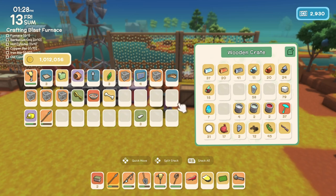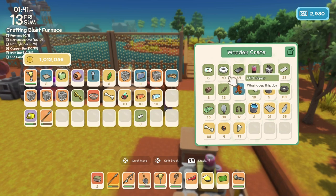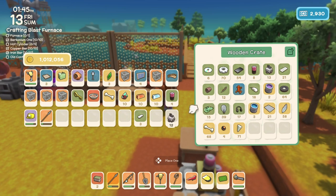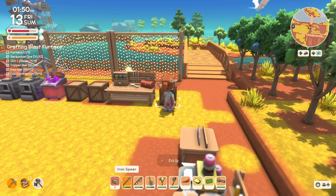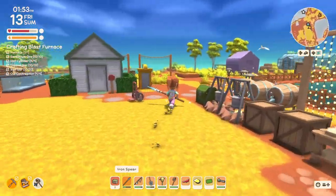Okay, so a furnace is over there. The Brachomium ore. Copper bars. Iron bars. Four old contraptions and four hot cylinders. Okay, I think I'm ready.